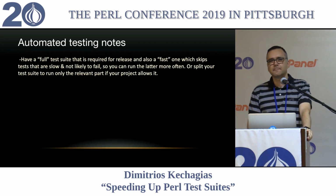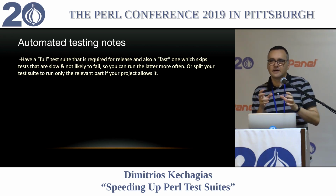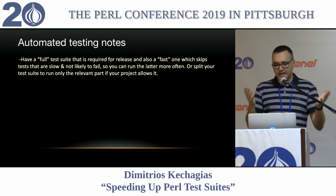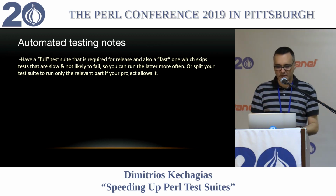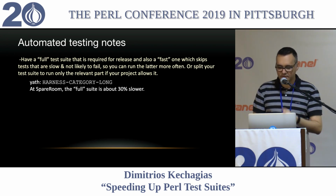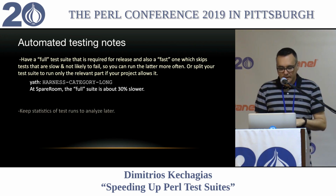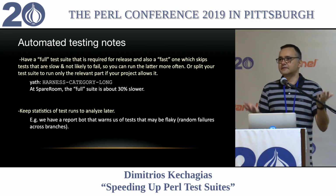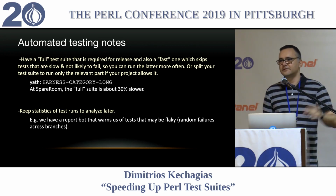Some other notes: we have a full test suite and a faster one, which removes some slow and not prone to breaking tests. And on branches, you run the fast one. On master, you run the slow one. And YAF has something to help you with that. So our full suite is 30% slower. We like to keep statistics of every run. So we have, for example, a bot that sends us a report if it detects that there's a flaky test by comparing different branches.